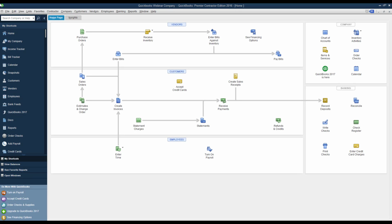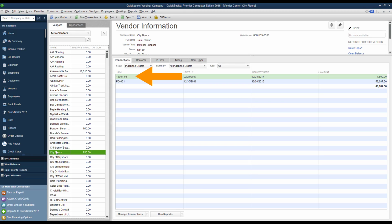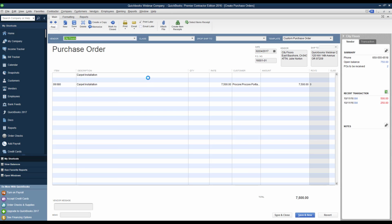In QuickBooks, I can view the purchase order that was just exported by navigating to the Vendor Center and selecting the vendor. And I can open the purchase order to view all of the line items and information that was entered on the commitment in Procore.